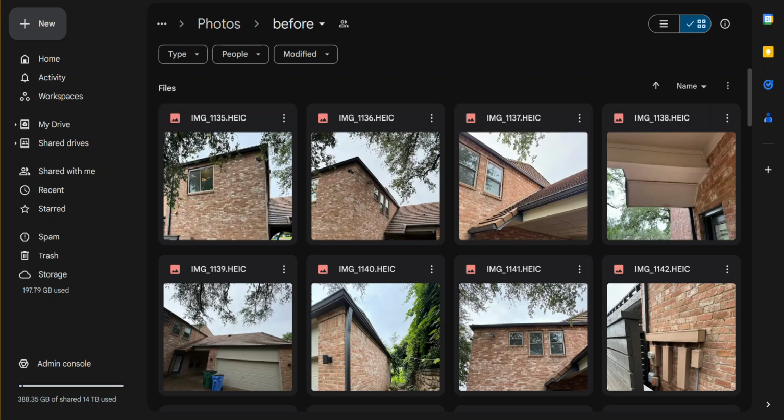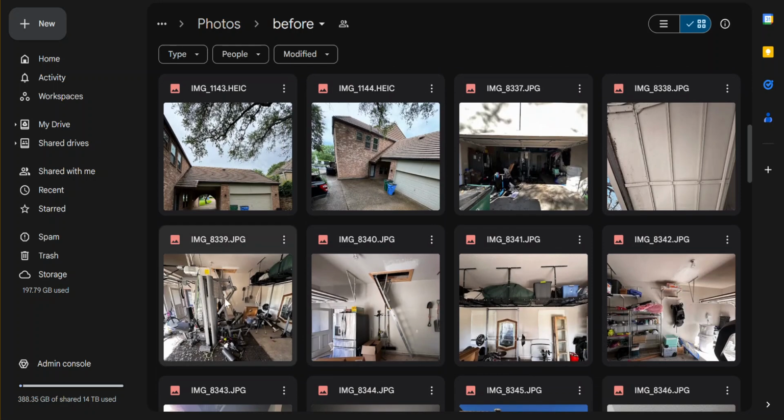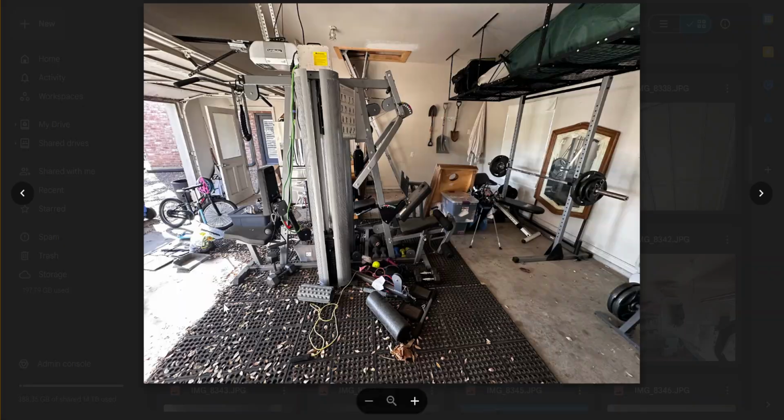They also want to reclaim this as a gym. They had set up an initial gym space, but the wife was basically like, "Ross, I'm not going out there anymore until you get this place straightened up." So here's what I walked into. I don't blame her. I wouldn't work out in here.